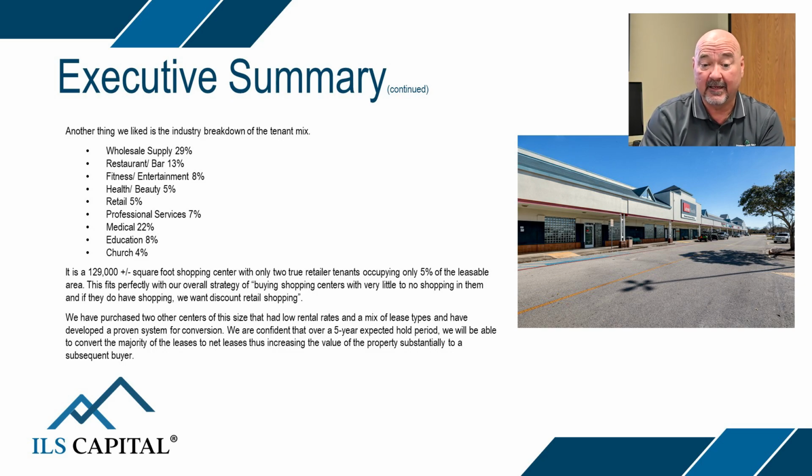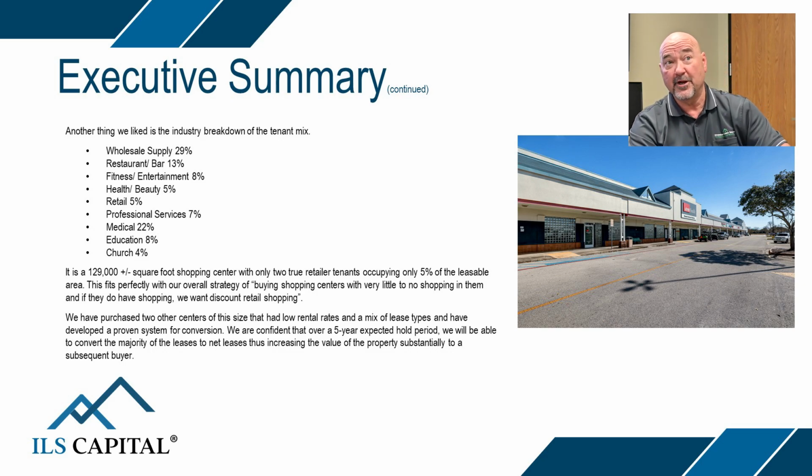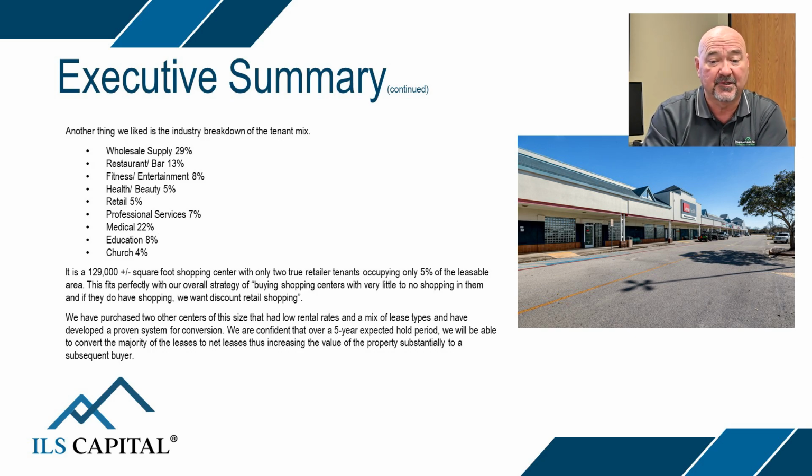We've not had any refuse to renew because we were converting them to a triple net lease. I had talked earlier about the second third of the value of a property being the tenant mix. And this is something I really like about this property.